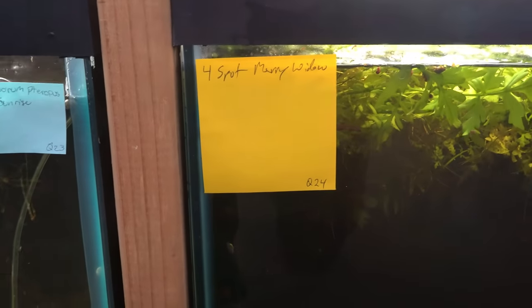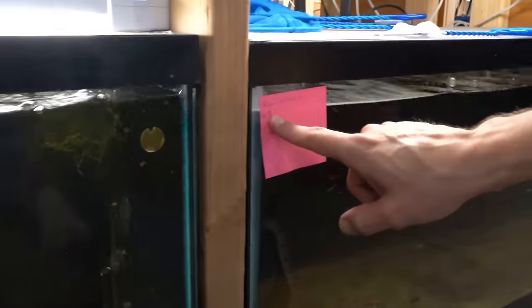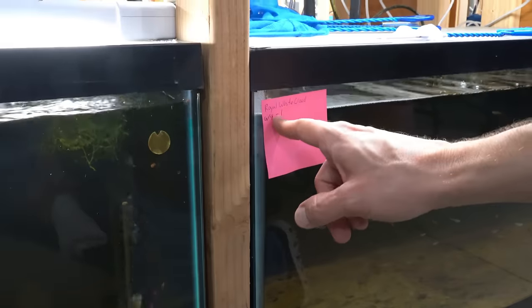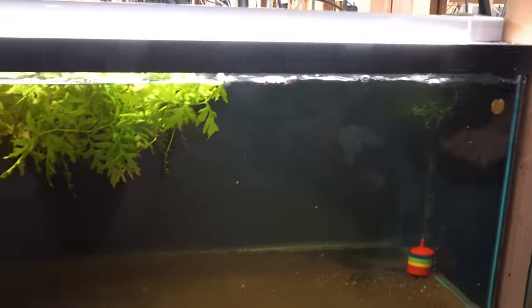Just real quick for people that don't know, you have the post-it notes here, and if there's losses, they'll write how many and what day. Yeah. This one, we lost one when they first came in, just one. But that's how we keep track of our issues.